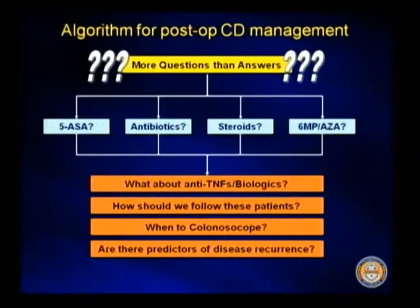Should we do routine colonoscopy? If so, when? Are there non-invasive ways? So is a small bowel ultrasound possibly a modality of the future? Are there other fecal assays or proteomics or other ways that we can measure for early recurrence? So where were we, or where have we been in the treatment of post-op Crohn's?